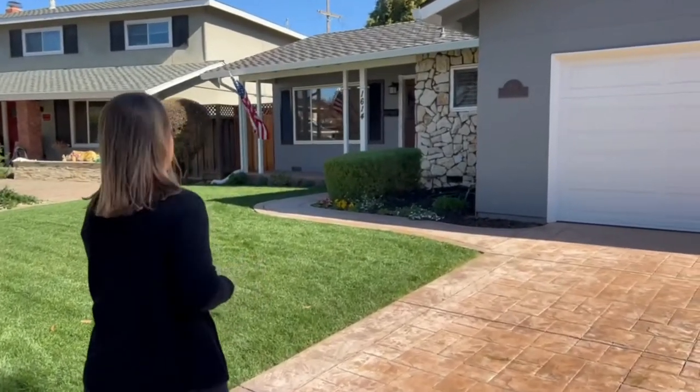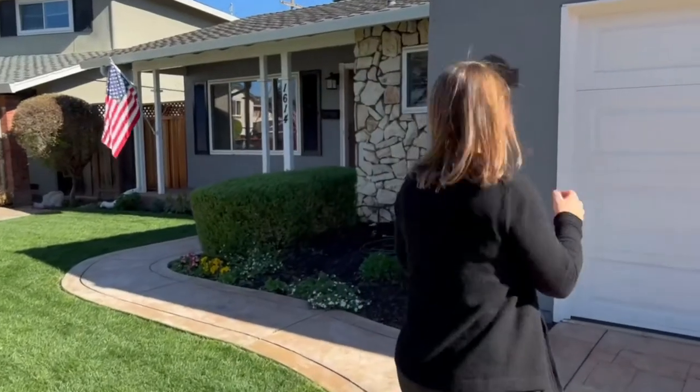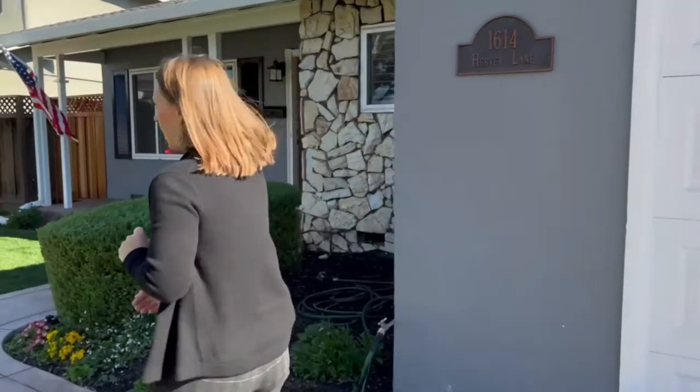It's a 3-bedroom, 2-bath, 1490 square feet. Gorgeous front lawn, 2-car attached garage. And actually this garage is really special. We'll get a peek of that as well.